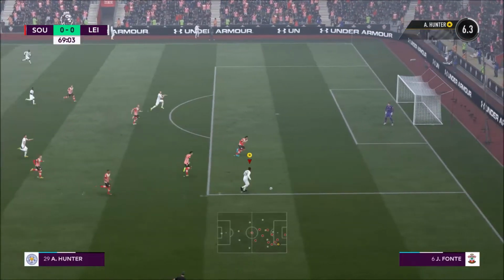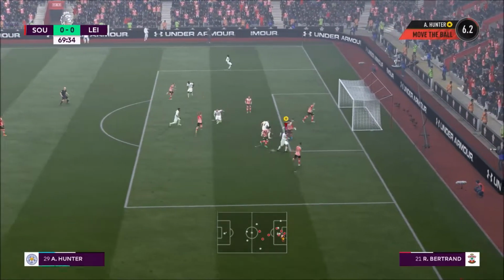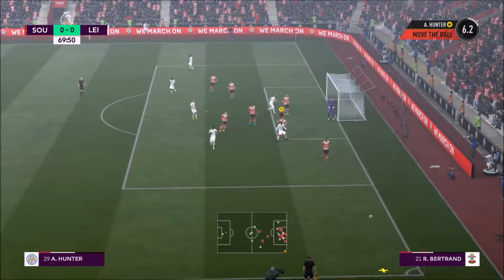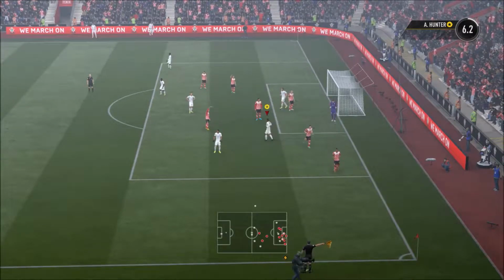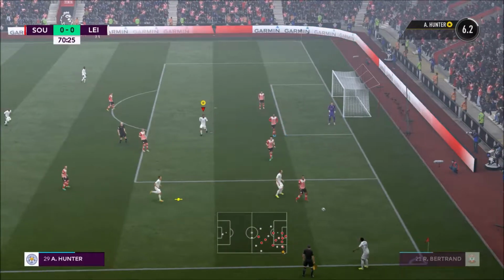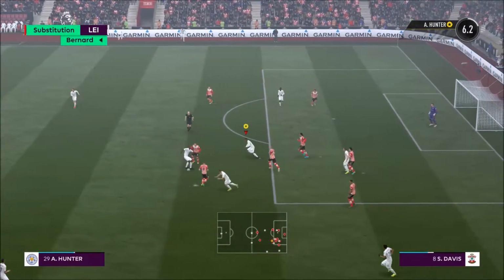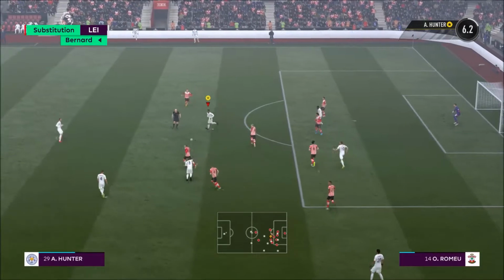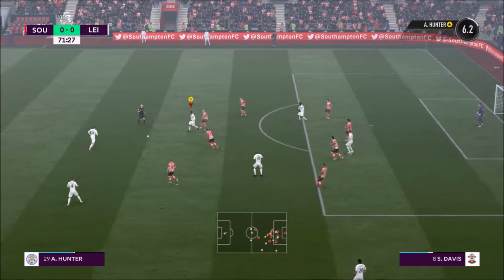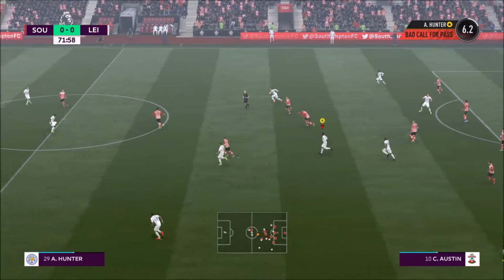Now it's with Hunter. They're on the attack here. He's got his shot off now. Super goalkeeping. Now that's a throw. Working hard just to see maybe a sight of goal. Fuchs. Austin.